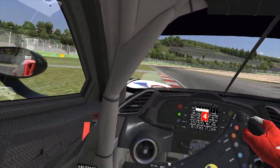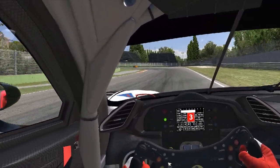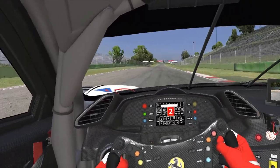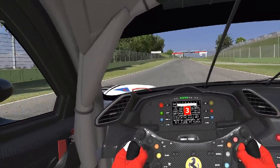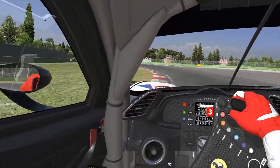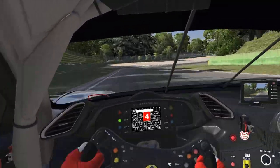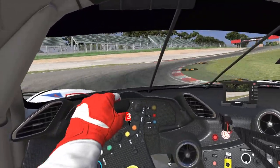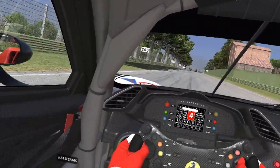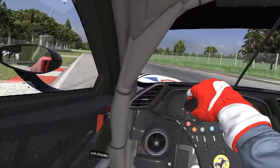Yes, they aren't high res. They are tricky to set up. But that first time that you line up on a grid, sat in the car, and you look to your left, look to your right, and you're surrounded by cars in this 3D environment, it doesn't matter. The sense of immersion is so great that you can overlook the pixel issues. You can overlook the fact that you have to tweak and fiddle and fettle to get everything running right.